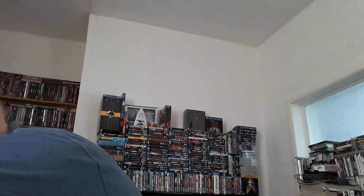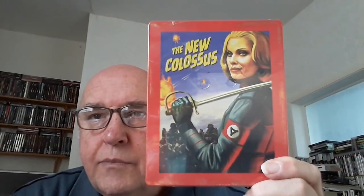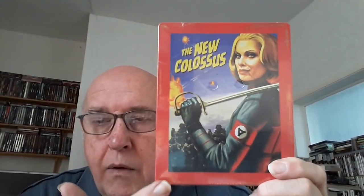And then get rid of that. Last but not least, this is a fairly recent acquisition. That's the Wolfenstein 2 New Colossus Steelbooks. Now there's two. There's one that came as a pre-order, and this is actually the one out of the collector's edition.